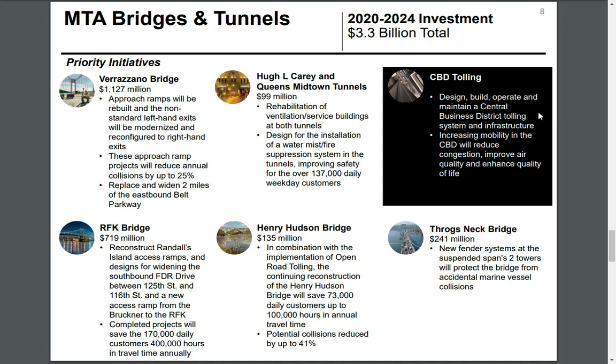CBD tolling. Design, build, operate, and maintain central business district tolling systems and tolling infrastructure. Increasing mobility in the CBD will reduce congestion, improve air quality, and enhance quality of life.